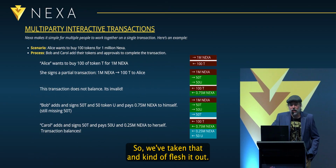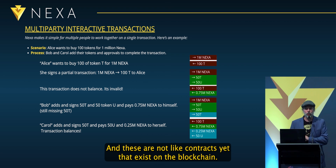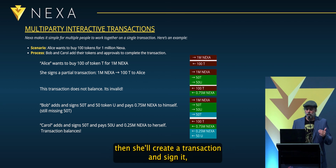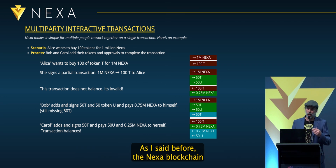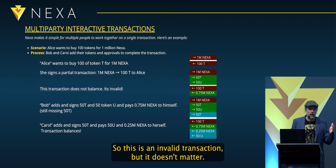So we've taken that and fleshed it out, and we have what I call multi-party interactive transactions. And these are not contracts yet that exist on the blockchain, okay? The idea is, if say Alice wants to buy 100 of token T for 1 million Nexa, then she'll create a transaction and sign it, giving herself 1 million Nexa on the input, and then taking 100 of token T, right? But of course, that transaction doesn't balance. As I said before, the Nexa blockchain enforces quantity as a primitive, right? So this is an invalid transaction.